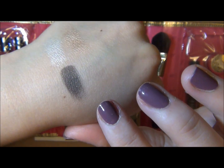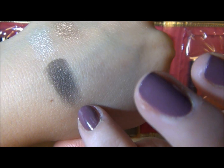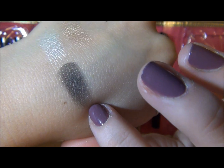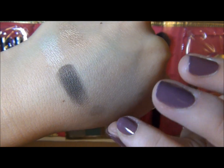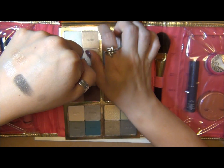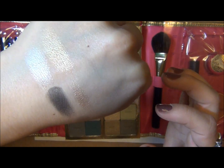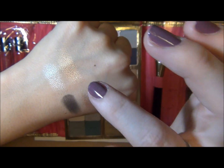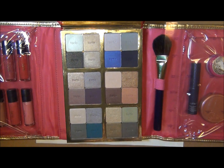This color here is really beautiful. This is Volcanic Ash, and it's this black eyeshadow, but do you see how it has little sparks of glitter in there? And the glitters are more gold toned, I would say. And then lastly, this color is called Pyramid Gold. And it's ever so slightly darker than the other color. So that's the first quad.